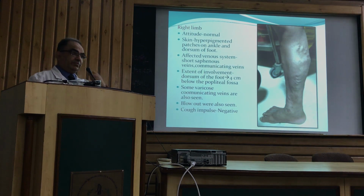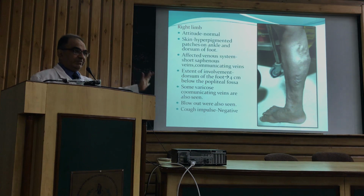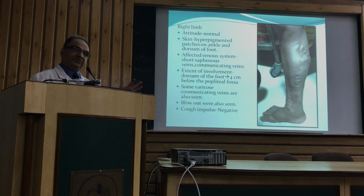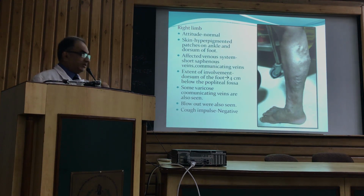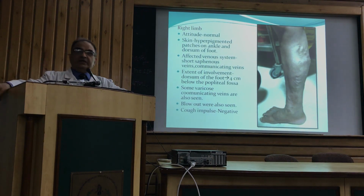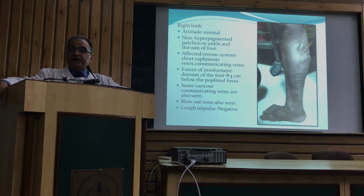Now the right leg. This is the less diseased one. You should have described this first. Otherwise, it's fine. Skin, etc., etc. What you are missing in the limb: one is attitude, which they described. Apparent lengthening and shortening, which they did not describe.